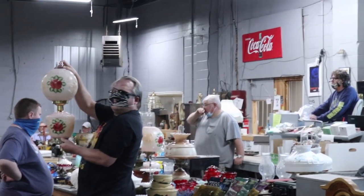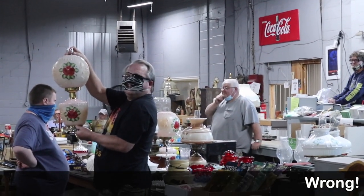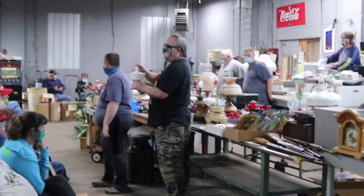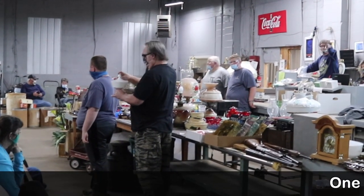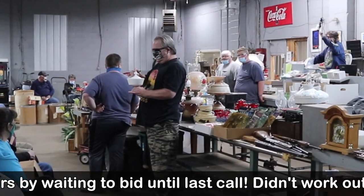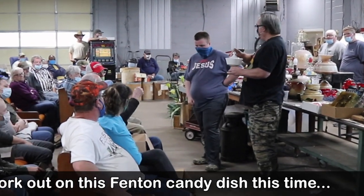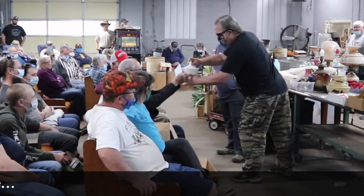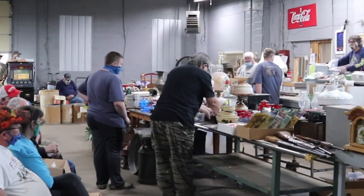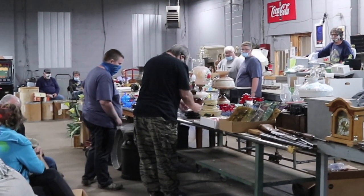I don't think anyone's going to take it for $115, that's my guess, but we'll see. Anybody go 120? Last call, 12, 14, 16. So, $14, number 116. Well, all I managed to do was drive up the price that guy had to pay by $2, so that's the way it goes.